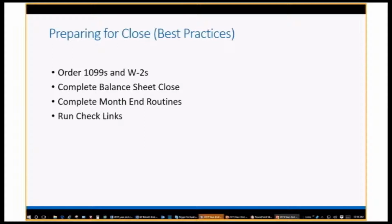So let's talk about some of the things we'll do to prepare for close in terms of best practices. There are 4 things I recommend doing before you get ready for close. First of all, one thing you need to do right away is order your 1099s and W-2s. Then right after year end, you'll complete your balance sheet close. Then you'll complete your month-end routines, and then you'll run check links.